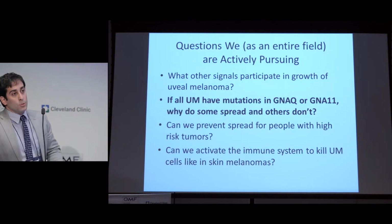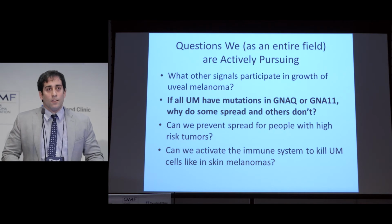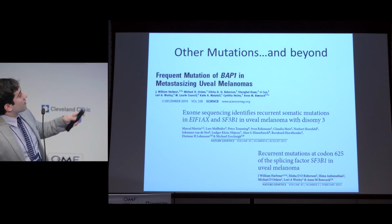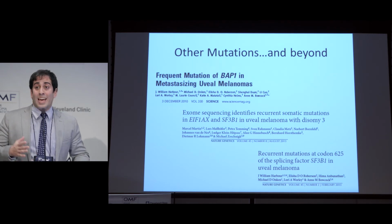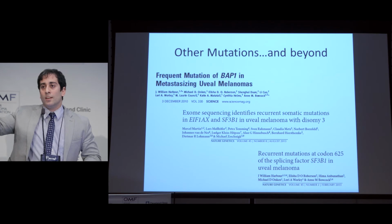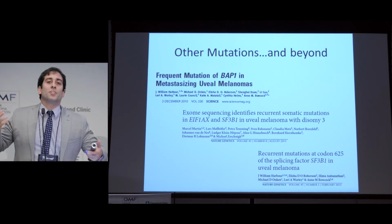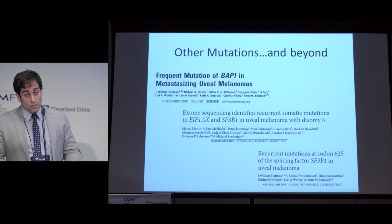Well, Alex, if everybody has mutations in GNAQ or GNA11, then why do only some spread? Why am I the unlucky one and other people are lucky? This is just a smattering of the other genes that are involved. I'm not going to spend a lot of time on this; there's a lot of other stuff going on. Earlier we talked about epigenetic changes, so not the spelling of the DNA. To use the analogy, if you read an alphabet, A, B, C, D, without changing the letters you can make it easier or harder to read that word by bolding it or making it the same shade as the background. That's what I think of as epigenetic changes, so there's a lot going on there.